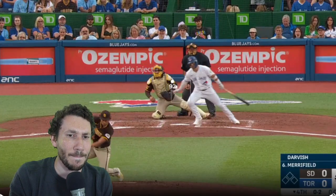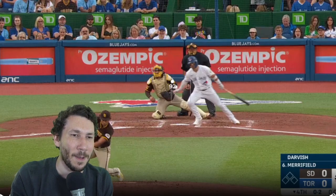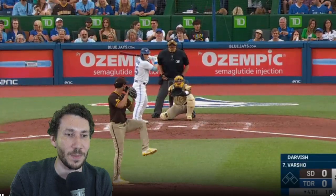That's interesting. I think that was a cutter that was supposed to be a slider, given the way the catcher reacted. That's supposed to be down, and it stayed up. And Merrifield, obviously at 0-2, is going to jump on that. That's an absolute mistake. I'm glad he got an out though, but that's very much a mistake.